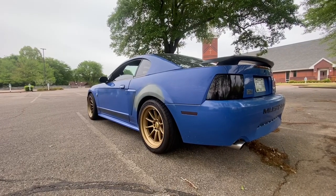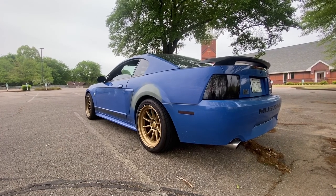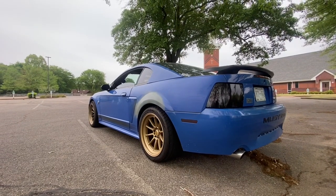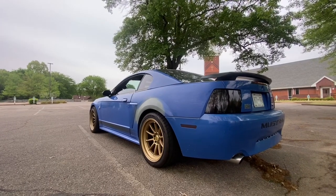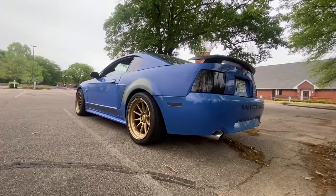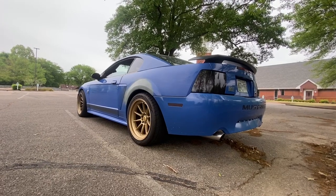Exhaust goes, I'm running BBK long tube headers, BBK off-road X-pipe, and mufflers that I currently don't know the name of. I got on there and tried to see, but it had no name on them, but it's all right. They sound pretty good. I will be replacing them soon due to a rattle issue. They rattle pretty bad. Basically, at idle, they just rattle, so I plan on taking those off.